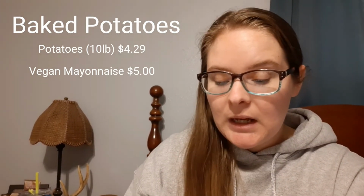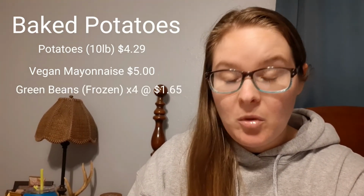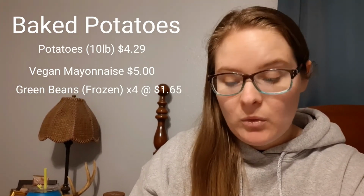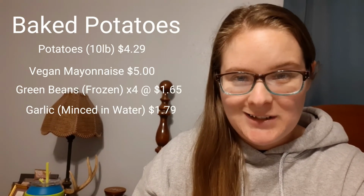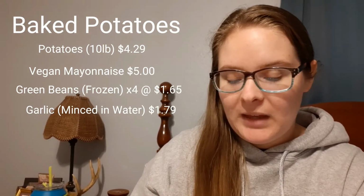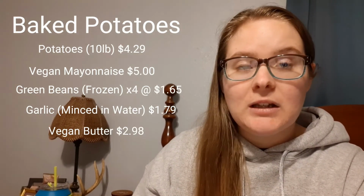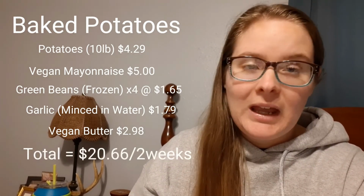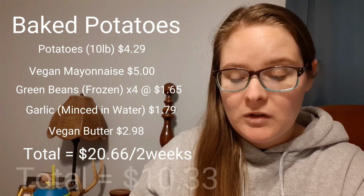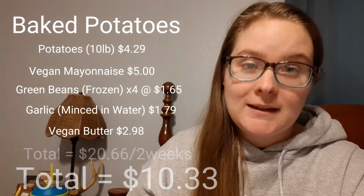And then green beans, and I get the frozen green beans from Aldi's, the fine cut ones, and I was going to get 4 of those. Garlic to be able to season those green beans, and then the vegan butter for those green beans as well. And the total for this meal would be $20.66. And if we cut that in half, if it made 2 meals, which I hope it would, it would be $10.33.